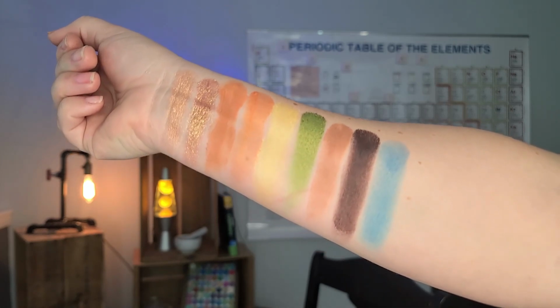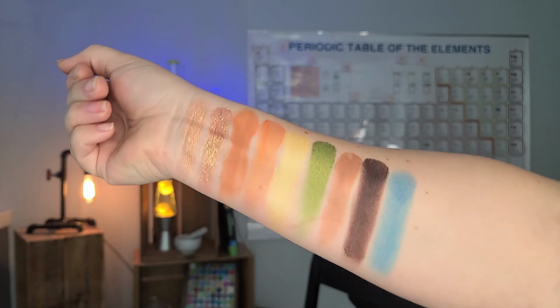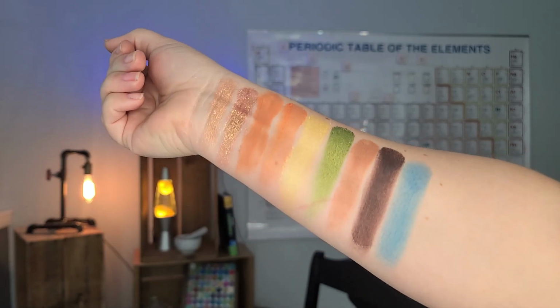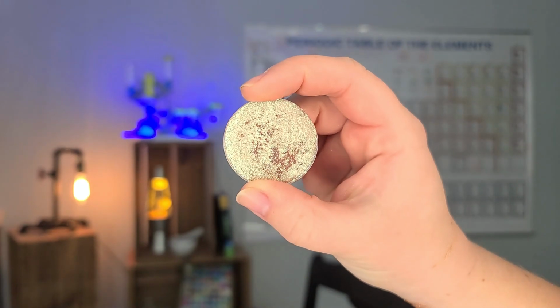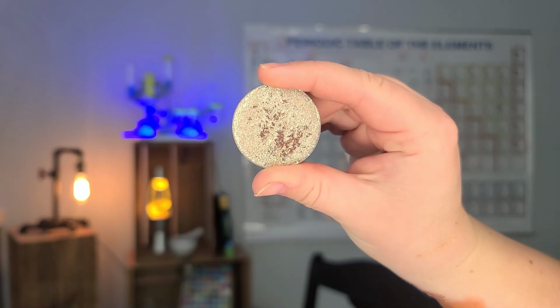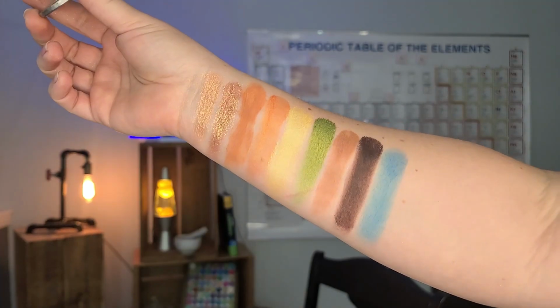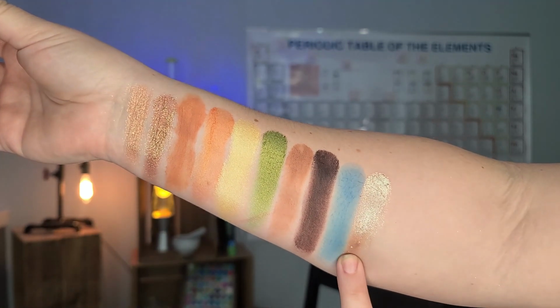I'm building up the swatch here for intensity so you guys can see the actual pigmentation, but blues don't swatch very well, and especially not from Sydney Grace. For some reason, they just don't. And finally, JD Glow's Unexpected is my featured fun shadow, if you will. That's the 10th shade in my collection of singles here for my April Showers Bring May Flowers.